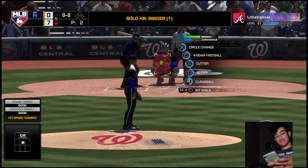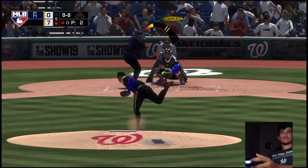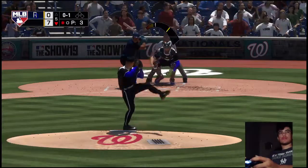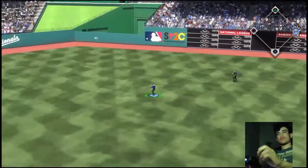The right fielder. Digging in to try it again, Tony Gwynn. 1 for 2 with a double on his line thus far. And he offers at the circle change and misses 0-1. Back up the middle and in for a base hit.